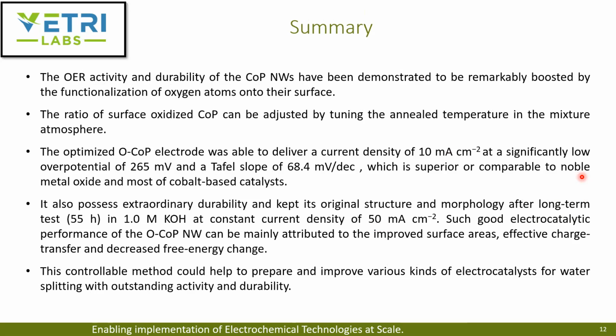And they also possess extraordinary stability and kept the original structure after a long-term test of about 55 hours, even at a constant current density of 50 milliamp per centimeter square. And this high stability is attributed to its improved surface area and also its effective charge transfer and decreased free energy due to this oxygen functionalization.